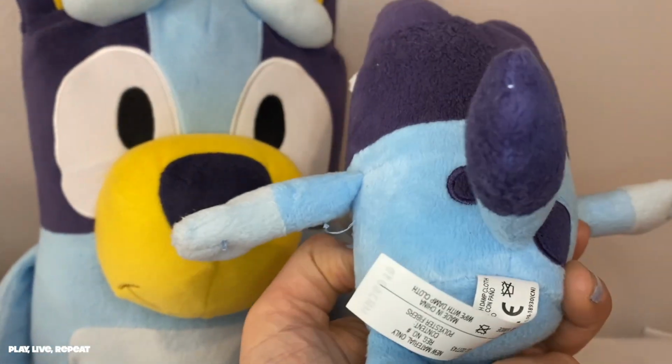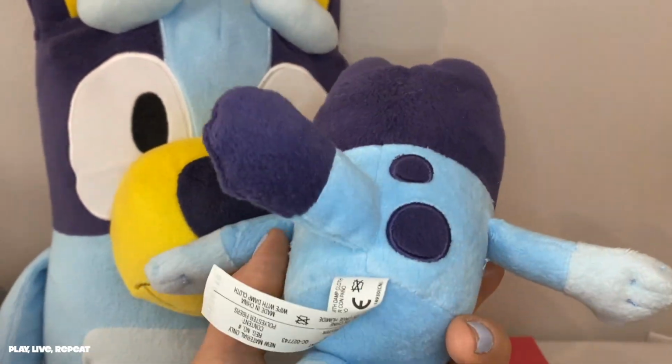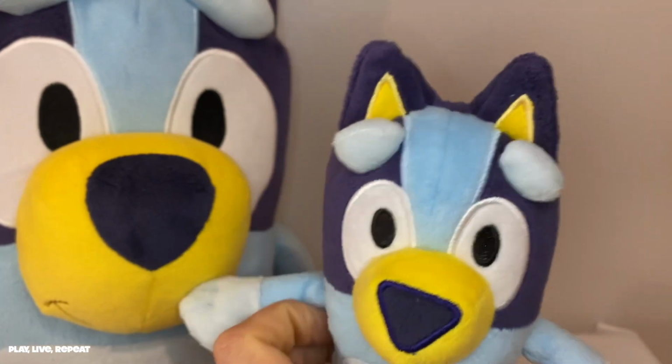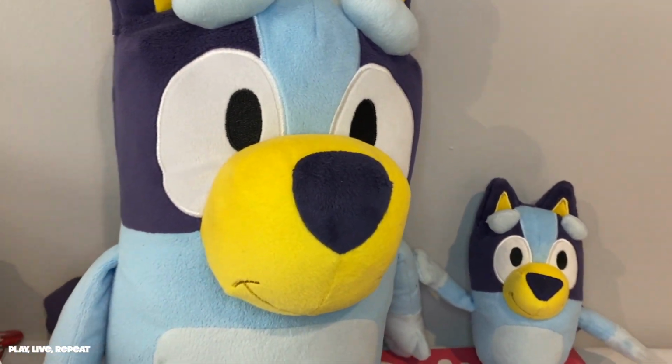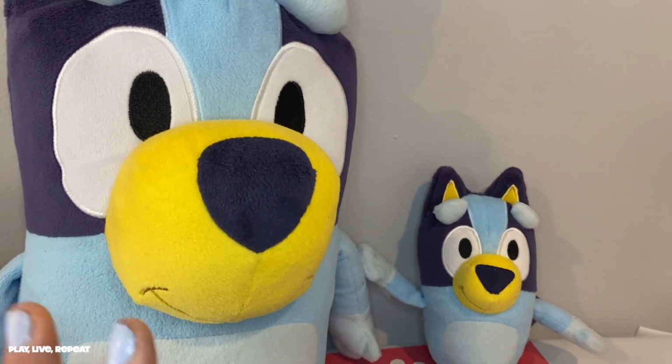I actually already showed this in a different video, but I'll show you. There's all these details that are present on these amazing plushies. They did a great job, Moose. I'm so glad that they're the master toy maker for the show, because they are also based in Australia, just like Bluey, because Bluey's from Brisbane, Australia, and Moose Toys is also from Australia, so it's a perfect matchup.